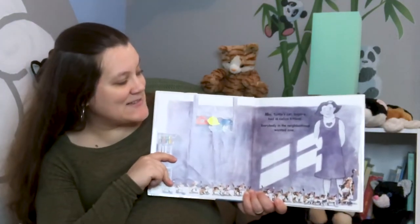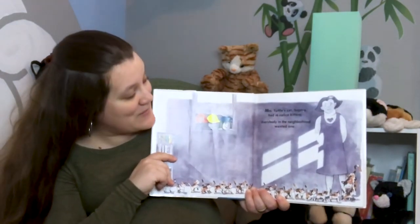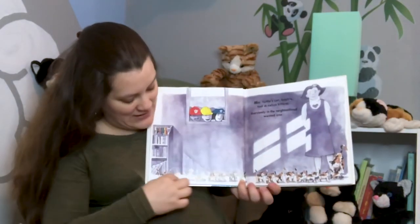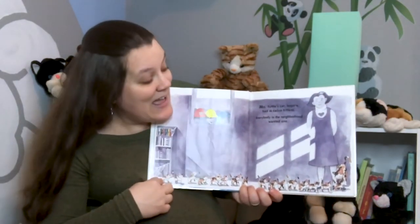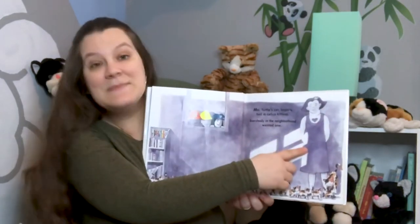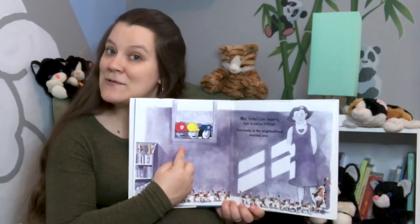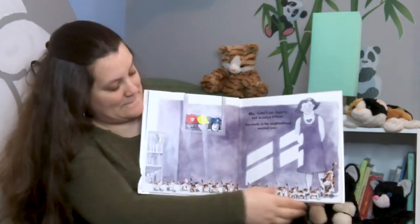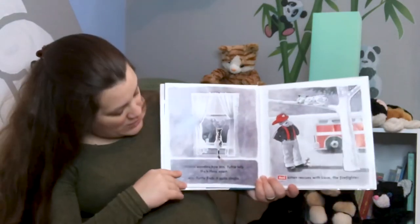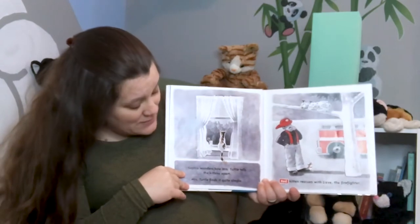Mrs. Tuttle's cat Sophia had 16 calico kittens. Everybody in the neighborhood wanted them. Here's all of the calico kittens, all 16. And then here is Mommy Kitten, Sophia, and this is Mrs. Tuttle. Now here's some neighbors that might want some of those kittens. Let's continue and find out. Oh, Sophia wonders how Mrs. Tuttle can tell the kittens apart.